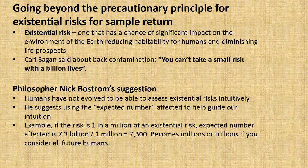So, for instance, in sample return discussions, they often say that the risk of 1 in a million is acceptable, a tiny figure used for biosafety laboratory designs. But if you multiply that by the population of the Earth, the expected number affected is 7,300 people. That becomes millions or trillions of people if it is possible that all future humans could be affected. So even with a tiny chance like that, sometimes the expected number impacted can be huge.